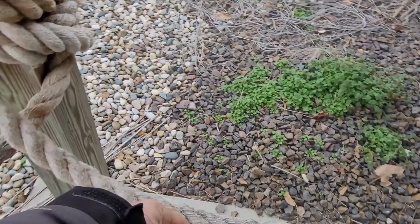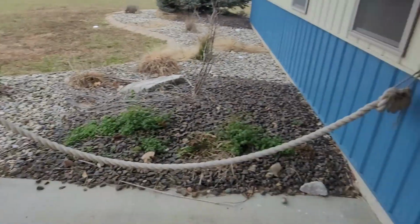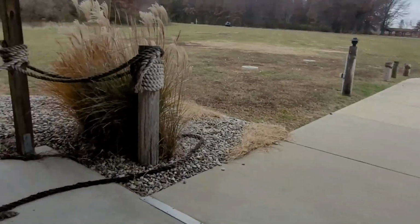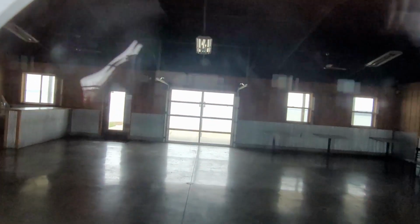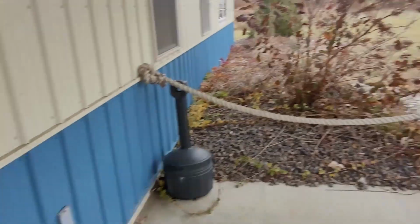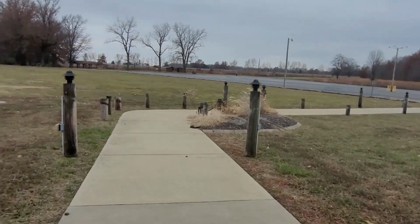Man, this kind of rope is like $5 a foot. Where do they buy it? I mean, anywhere you buy it, I've seen on the internet, it's like $3 to $5 a foot. No trespassing. Well, I can't trespass if they lock the door.